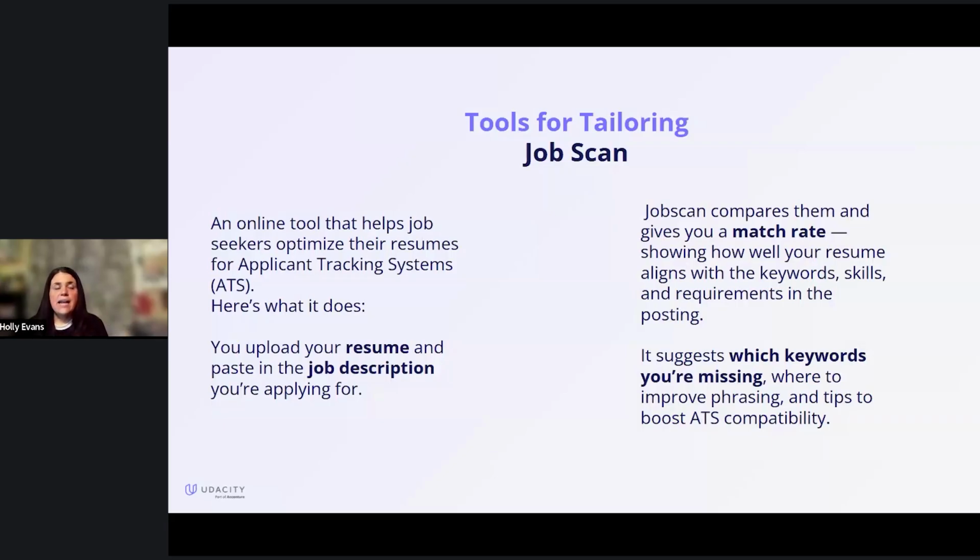Now with JobScan, you used to get 5 free scans a month. I think it's still that way, but I'm not 100% sure. But it also does a great job of suggesting some keywords that are missing from your resume to help with the tailoring process.